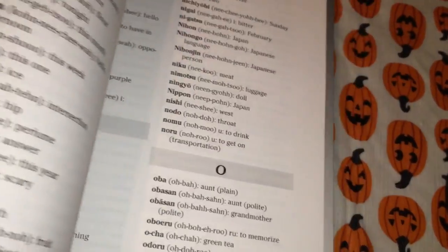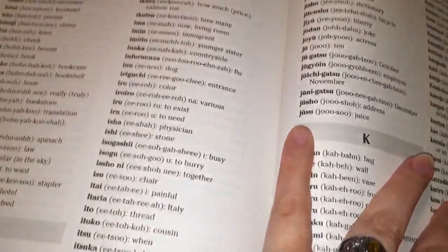Obviously I'm not going to go for Rosetta Stone, because I'd rather spend that money on something else. Plus the reviews, I just don't want to get it.